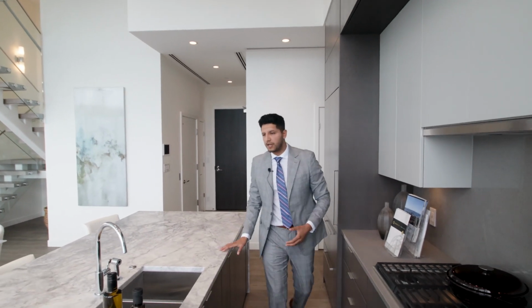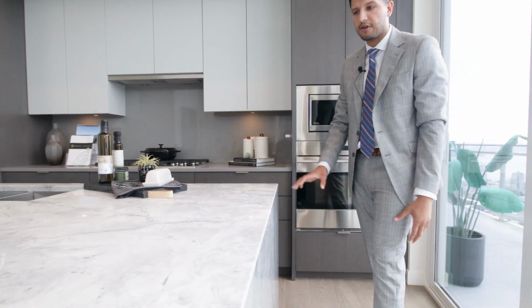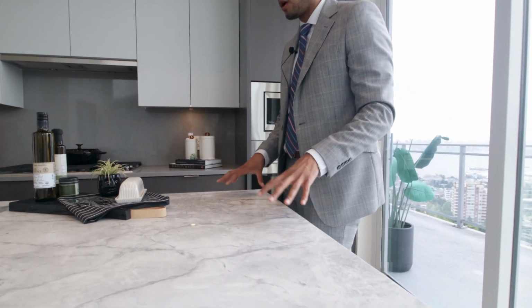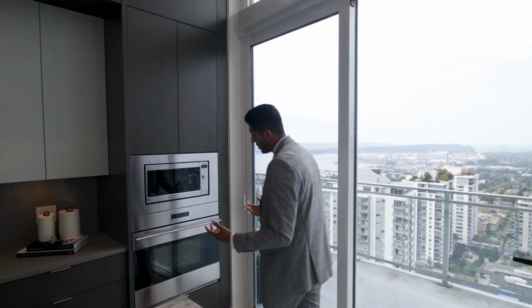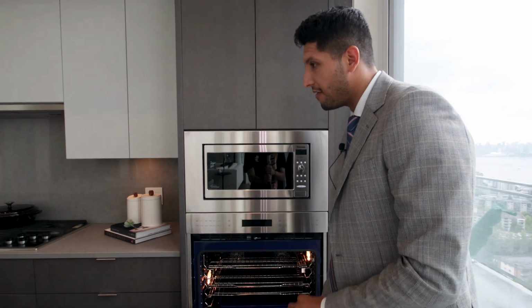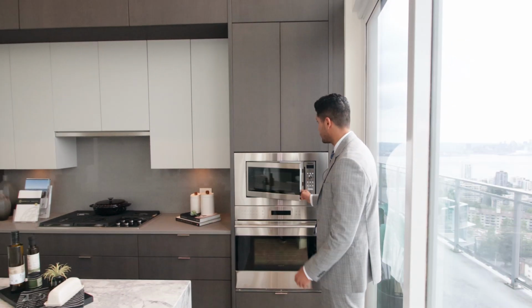And I'm not sure if you're gonna be able to show this or not, Sheldon, the intricacies of the marble slab. Like, you can tell that this is not man-made. It looks like a marble. I'm not sure exactly what type of material it is, but it looks amazing. And over on this side, we have the Wolf wall oven. Wolf is very, very expensive. And then we have the Panasonic microwave oven right in here as well.